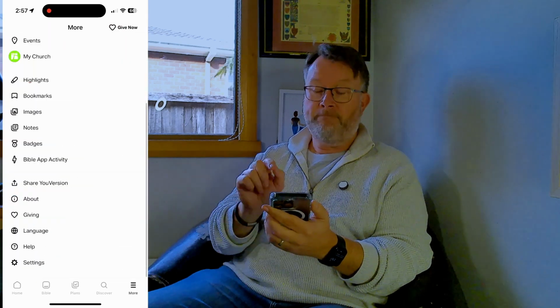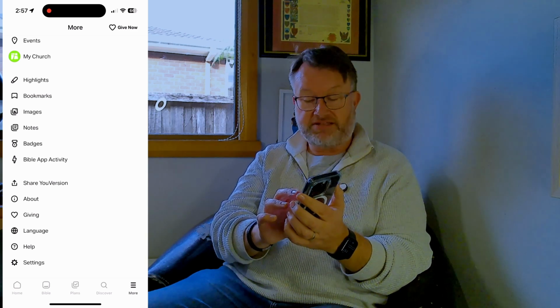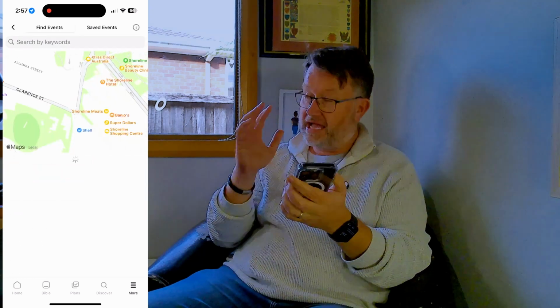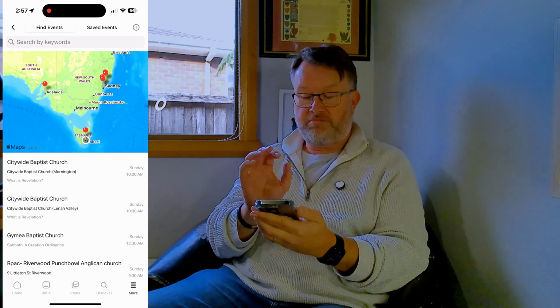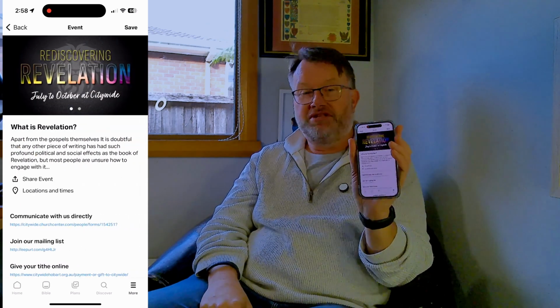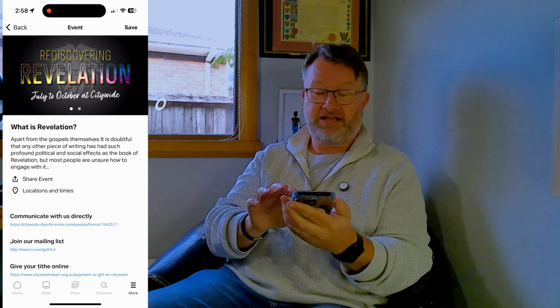Now, for our church in particular, there is the third thing about this Bible app that makes it so good for churches like ours. If you go to the menu section and look down, you'll see a tab that says events, usually above where it says my church. You can tell it which church you belong to, and there are a range of churches there. Then you'll see a map in the iOS version. A map pops up, and you can click on Citywide Baptist Church, and lo and behold, all the sermon notes for the upcoming sermon or the sermon that's just been are available.